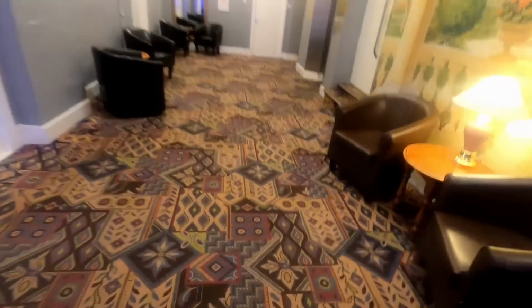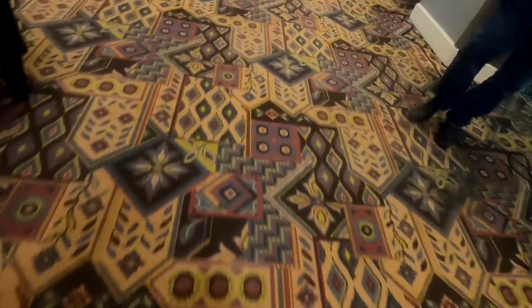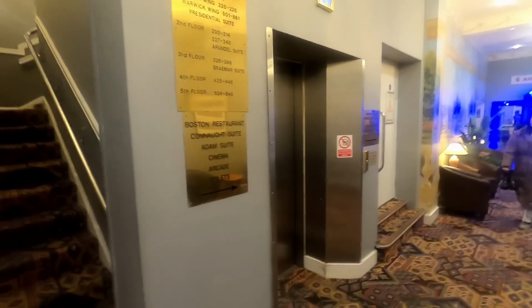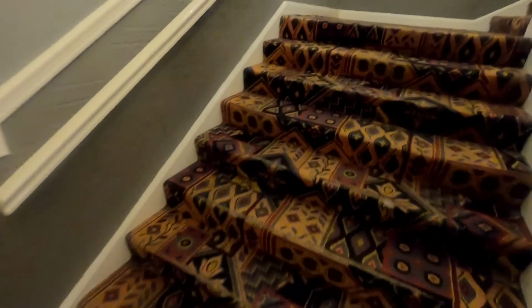Right, let's take you up to my room now and show you the rooms. So as you can see, that's the new carpet out there, and this is the old dead carpet. There is a lift there, but I'm going to take the stairs. I'm only going one floor up. These stairs make a lot of noise. I know I'm a big lad.